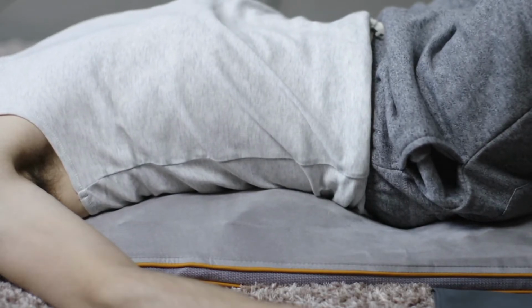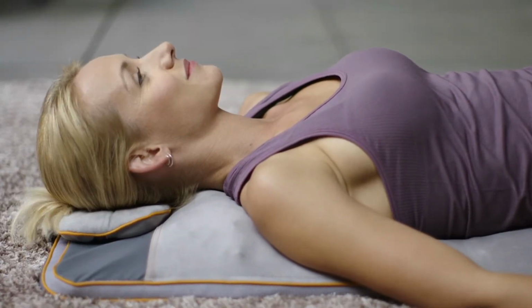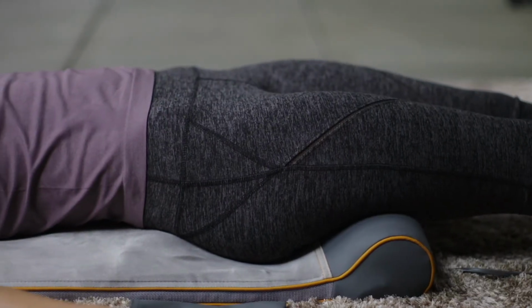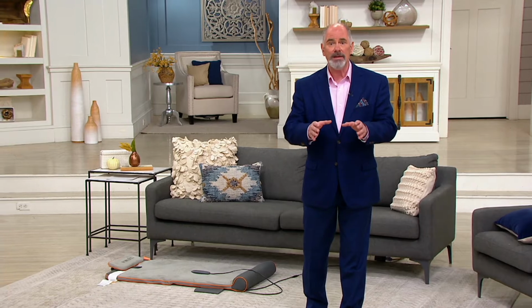Now listen, I know it's not pennies. It's a $200 item. It's $199.95. But if you are someone who suffers and the first thing you're thinking about is your lower back when you wake up, and it's the last thing you think about late at night, then maybe you want to try this, because I think it can make a difference.